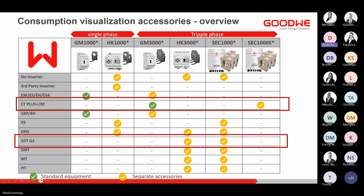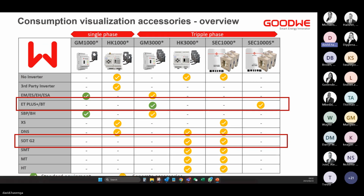Then the SEC 1000 is there for all of our larger C&I devices. So those don't come with CTs. You buy your own 5 amp ratio CTs, and then you can do load monitoring and export power limiting.